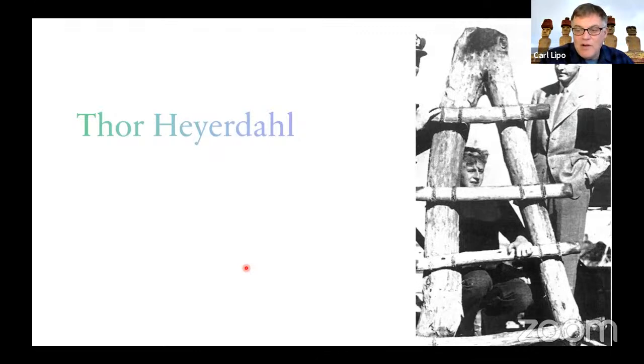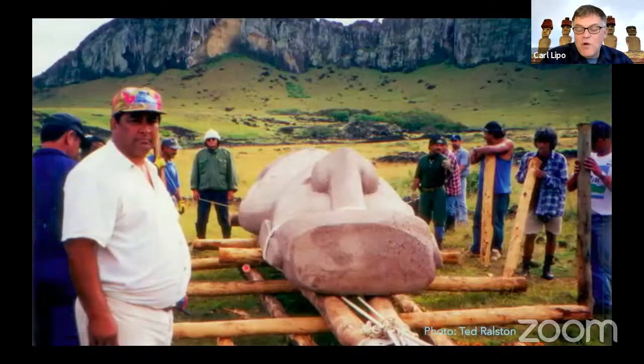And here we have Thor Heyerdahl on the right-hand side of the screen here, who in the late 1940s did an expedition to Rapa Nui and demonstrated what could happen if you had a sledge made out of wood to move the statues. Other researchers followed up with that and shown that, well, if you have a bunch of wood and you have rollers or sliders, you can move gigantic stones, gigantic statues on the island. That's certainly plausible that wood could have been used for moving the statues.